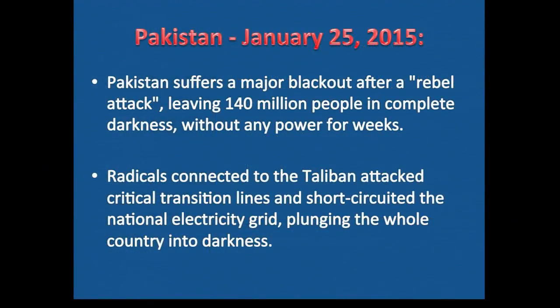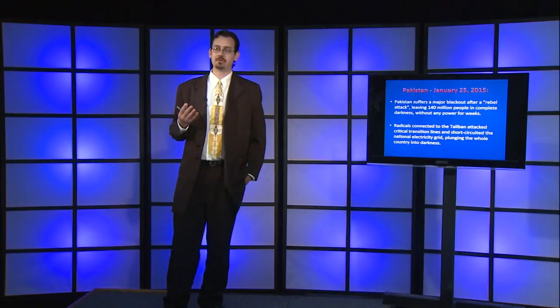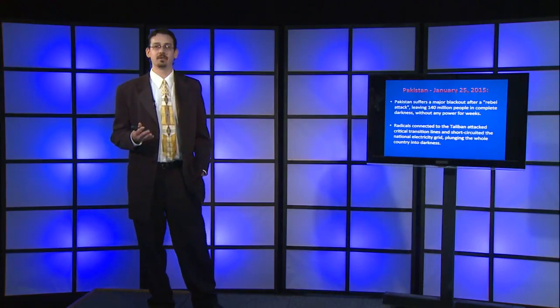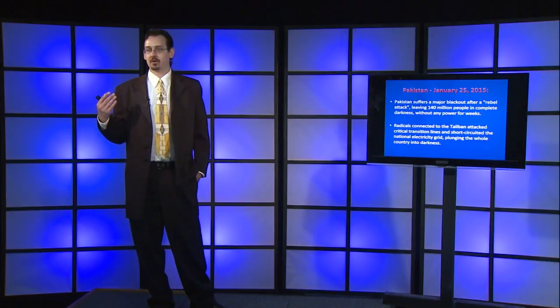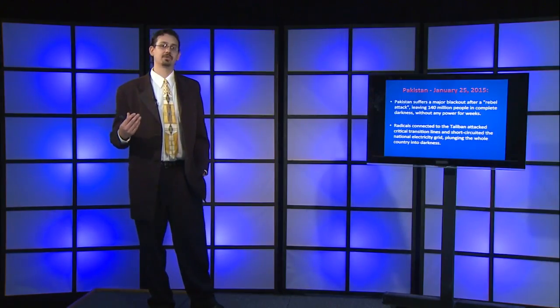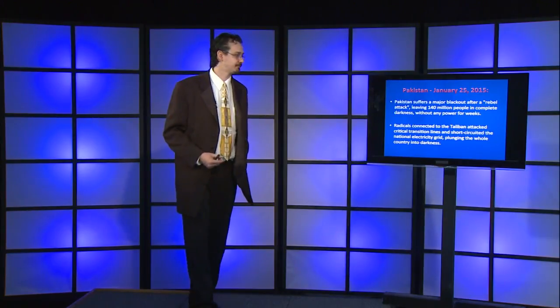In fact, in Pakistan, January 25th of 2015, they suffered a major blackout after a rebel attack left 140 million people in complete darkness without any power for weeks. Just imagine now, no power for 3 hours or 3 days, but for weeks. What would you do? How would you survive in those circumstances? What would happen in a mass-populated city like Chicago or New York or Los Angeles, where there's no electricity for anyone for weeks in the middle of the heat of summer or the cold of winter?